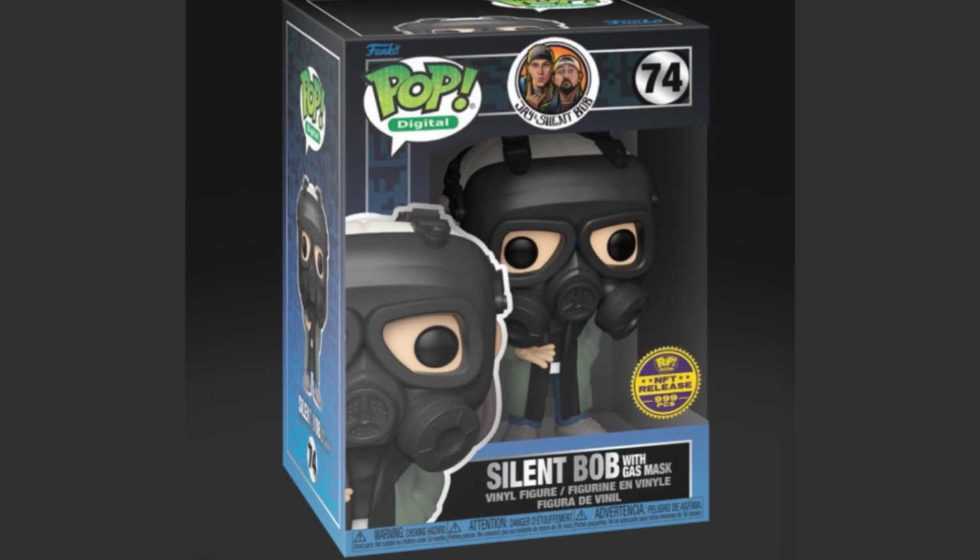And now there was one other pop in this NFT set that we unfortunately were not able to grab, and that was Silent Bob with the gas mask. That was the Grail. There were only 3 different redeemables for this drop. The royalty, the Jay was the legendary, and then the Grail was Silent Bob. Unfortunately, I did not pull the Grail, and the Silent Bob was super expensive, like $150, $200 a lot of the time. So I decided to pass on it. I would love to go back and get that later.